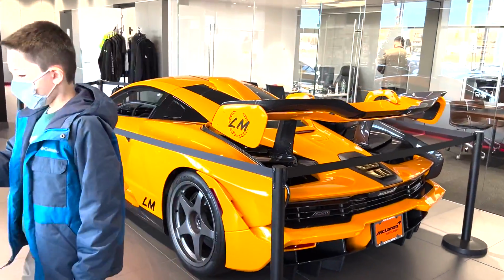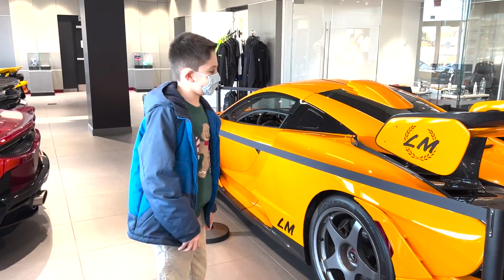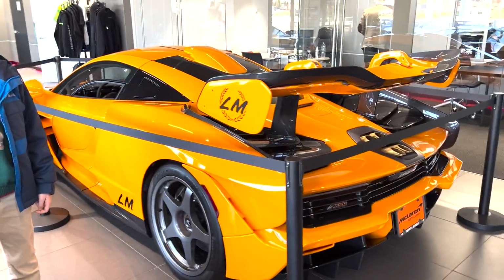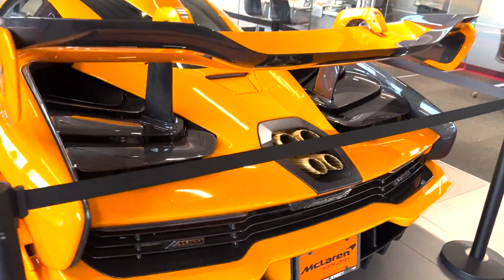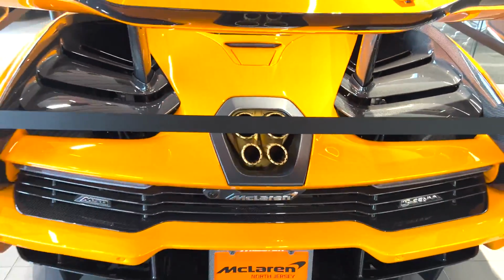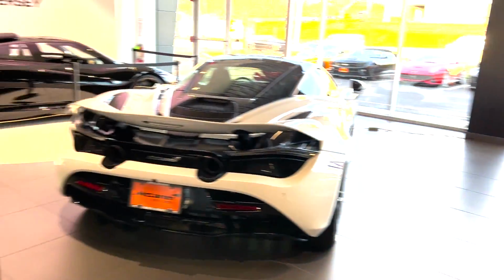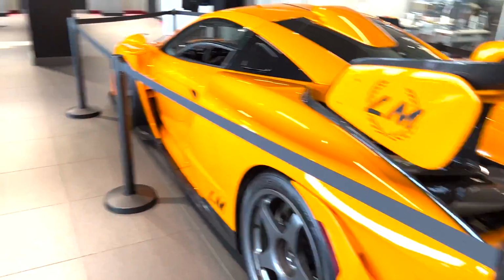We got the McLaren Senna LM. This is the one you like. This is the one you want me to buy, but I can't afford it. No breakdown. So, I like the exhaust on it. I think all of these are for sale. This is like the holy trinity of McLarens right now: the Speedtail, the Elva, and the Senna.